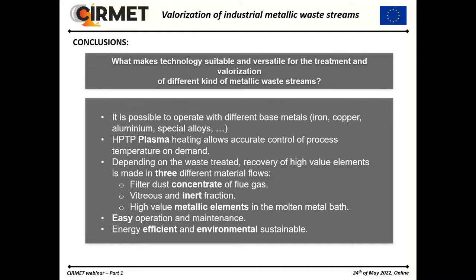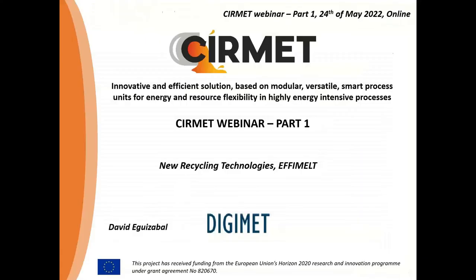Depending on the waste treated, recovery of high-value elements is made in three different flows: the filtered dust concentrate of the flue gas, the vitreous and inert fraction of slag, and high-value metallic elements in the molten metal bath that are recovered as ingots. It's a technology of easy operation and maintenance, and energy efficient and environmentally sustainable.